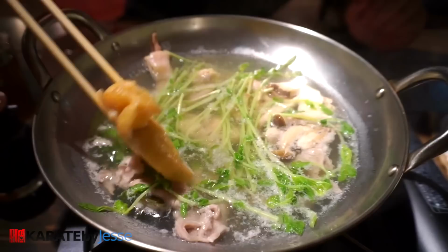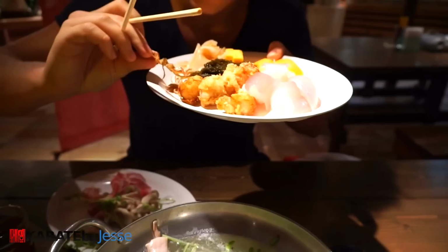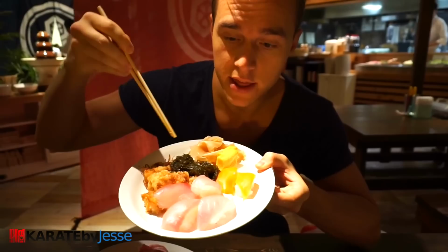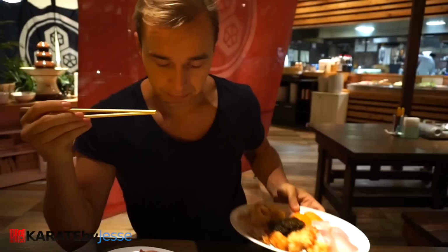And then here, look. This is like a crab. Super strange. And then this, of course, is the seaweed, which is super healthy. Looks like my grandmother's hair. And then we got some sushi, fried fish, and some egg. Yummy. And I really need this because I just went for a run.